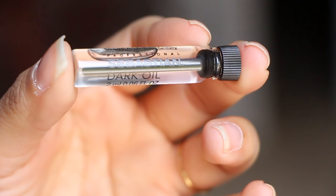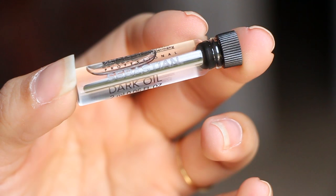All right, next is a hair oil from Professional Sebastian. It says dark oil. I don't know what dark oil is, but this is the littlest, tiniest oil. I'm really surprised. This must be like an extra in the box because they don't normally send little tiny things like this. Okay, so BoxyCharm always has full-size items. Glossybox, not always.